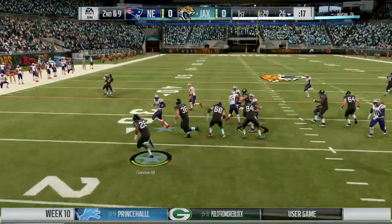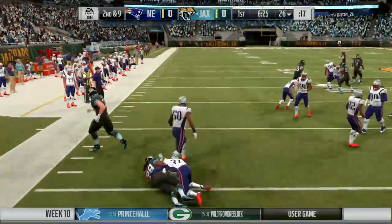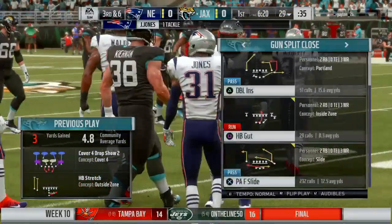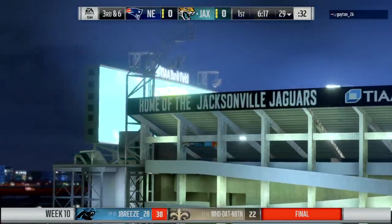Now a first carry for Melvin Gordon. Twisting away. He takes this for 3 to the 29. I would say that's what you call a whole lot for a little, huh? When you bust that move out of the bag, you hope for more than 4 yards, but hey, 4 is what he got.